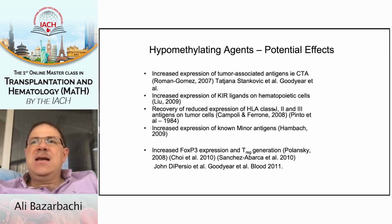So we have seen that in this case hypomethylating agent maintenance therapy with azacitidine resulted in long-term disease control for 5 years. I don't know whether there is a relationship between stopping treatment and the late relapse that happened after 5 years, but still we cannot exclude this possibility.